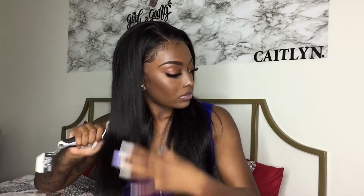18-inch frontal, 18-inch bundle, 20 and 22 inches. And this is the straights. It has a little curls in it because I wanted to give it like some movement, some body. But yeah, the hair is really soft. I haven't had any problems with any shedding or tangling.